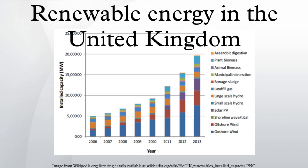The delay of introducing the RHI for renewable heat long after the subsidy for renewable electricity was introduced has dealt a savage blow to the renewable heat industries.